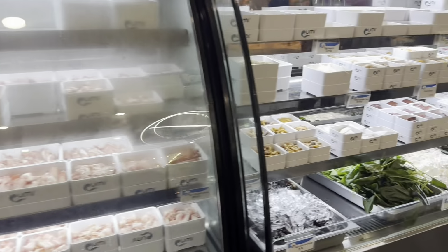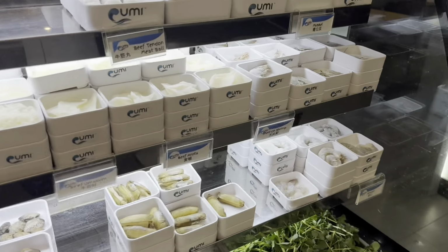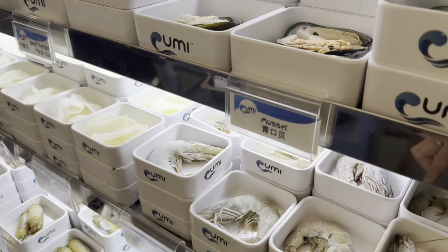Oh, okay, so they also have hot pot. So this place is all the hot pot ingredients. So I think this is really cute. I've never seen a buffet and hot pot combo. These are such cute dishes. They're loading it all up. We got all types of seafood too.